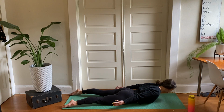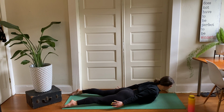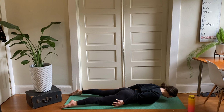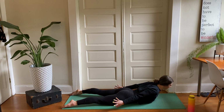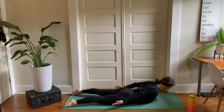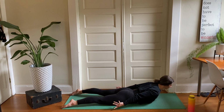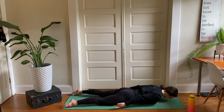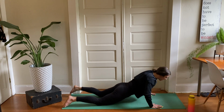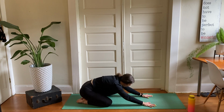Reach those hands down. Take several more rounds. This is not about lifting the chest super high. This is about squeezing those shoulder blades and reaching the hands. Give me 2 more. And release. Set the hands underneath of your shoulders, bending your elbows, slide the hips back to heels, child's pose. Take 3 smooth breaths to get that rhythm back.